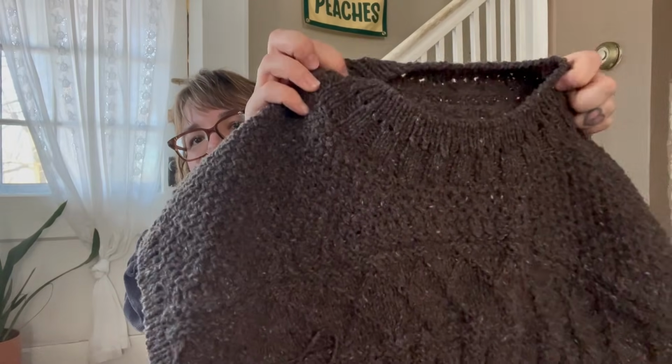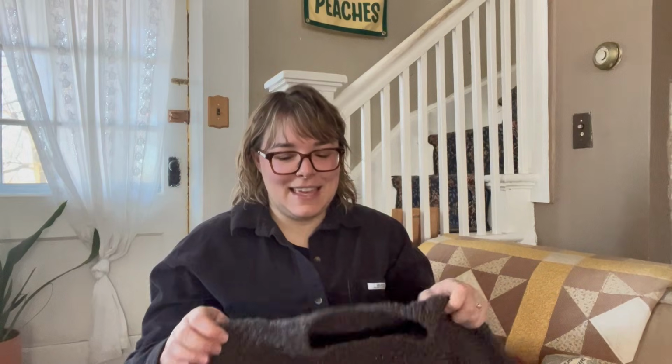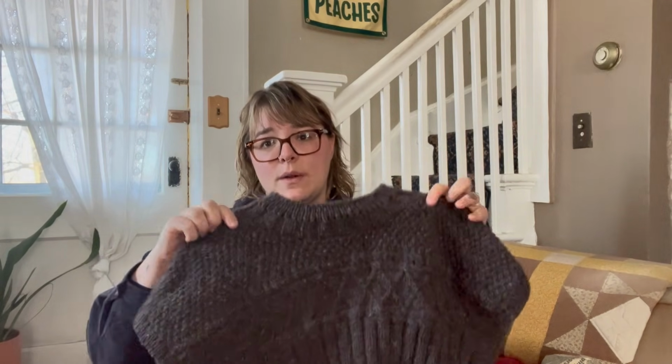John and I had dinner at a friend's house, and one of our friends was wearing a turtleneck vest, and I just was like, I need one of those. It looks so cozy. I went home and looked at some patterns that I might like, and I was like, what yarn could I use?